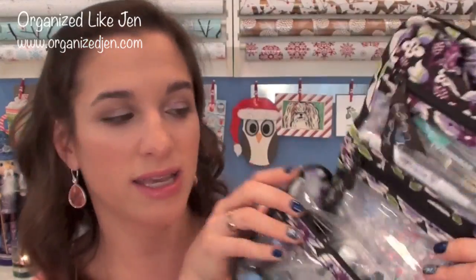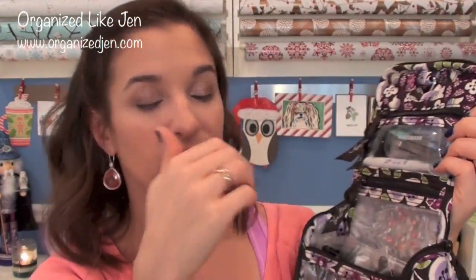I took this to LA and Disney. It's still packed from that trip. I like the little compartments, and it holds nail polish really well. Again, because of the quilting, it's got a nice bit of padding to it.